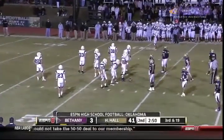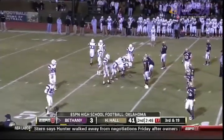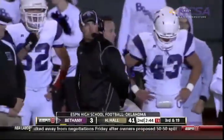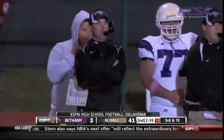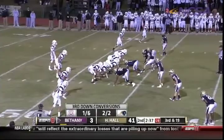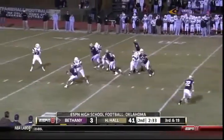As a coaching staff, if you're Bethany, this is where you find out an awful lot about the character of your football team. What they're made of, how they hang in there. Are their chins touching their chests as they run to the sideline? What's their body language, their demeanor? Reagan Roop, the head coach, spoke so highly of the character of this football team.